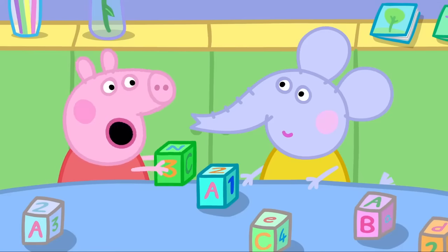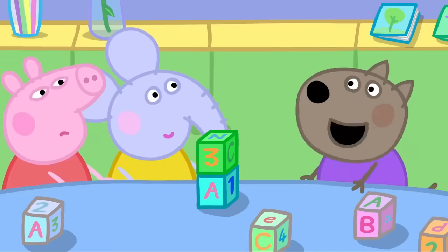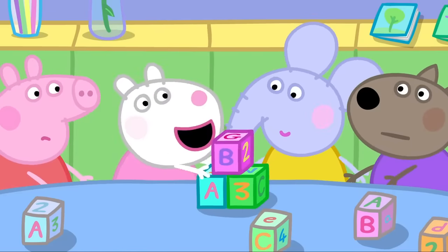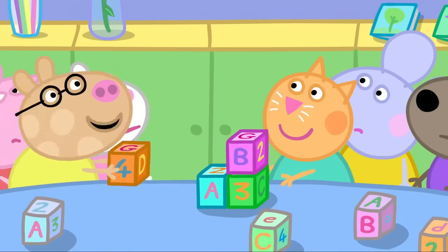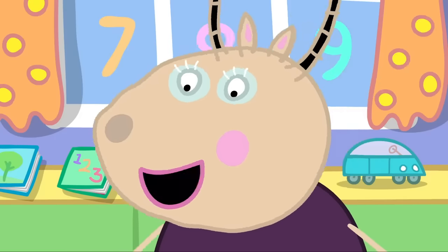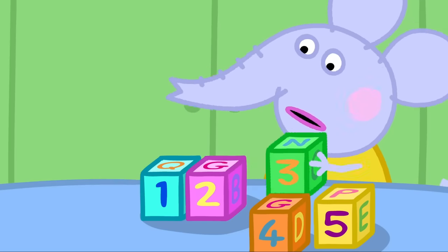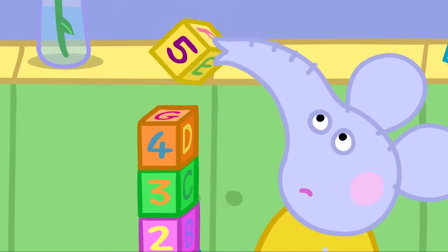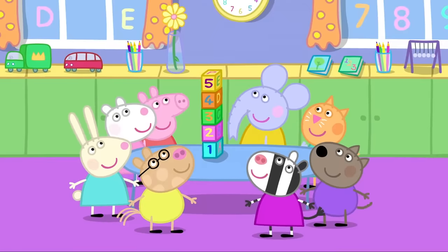Emily, you put one block on top of another. Like this. It's better if you put them side by side. No, this way, Emily. This is the right way, Emily. No, Emily. Like this. You are all being very helpful. But, Emily, how would you play with the blocks? I'm not very sure. I might do it like this. Wow! Emily Elephant is good at building blocks.